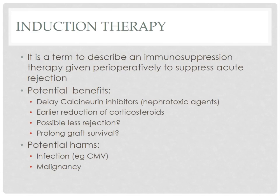So there are two kinds of therapy. When you talk about immunosuppression, you'll hear induction therapy and maintenance therapy. The induction therapy is usually given very early on at transplant in the OR and continues for a few days after surgery. And the maintenance therapy is the one that the patient will go home on to prevent rejection.